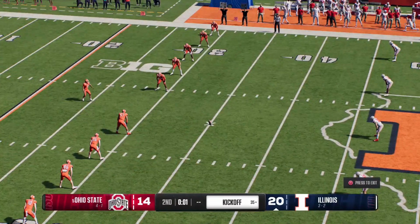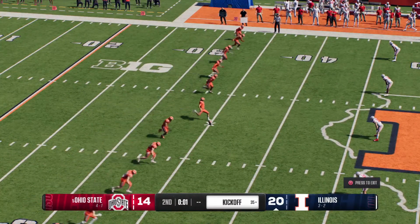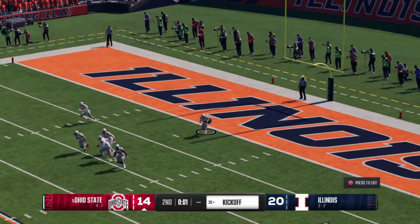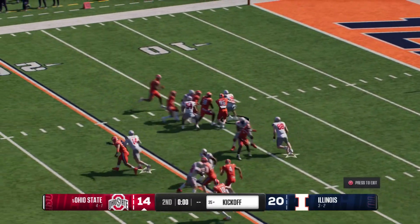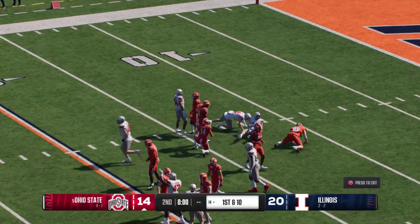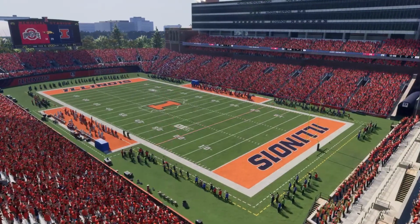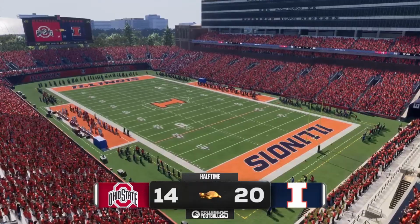So they get the late field goal right before the half and not much time after this kickoff for an answer. He'll take the return, try to get better field position. They'll knock him down, and that'll take us to halftime. That's the end of the second quarter. That means it's time to join Kevin and our halftime update.